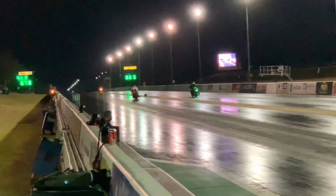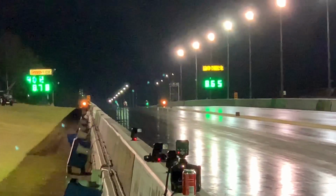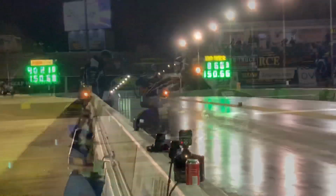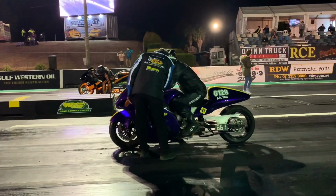Here we go, top end of the racetrack. Suzuki has been dominant thus far, but here comes that ZX-14 top end of the racetrack. Give it to the Kawasaki ZX-14. 866 on an 865. Cowie fans, you got somebody to root for.